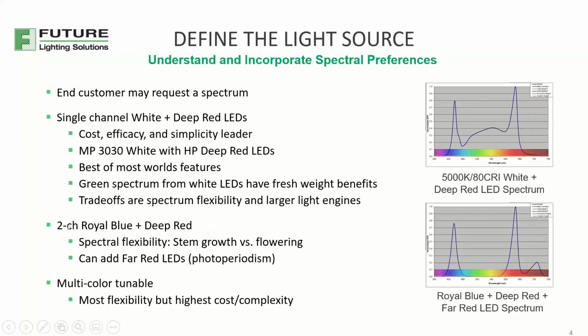There are other approaches, like the two-channel variable plus deep red LED approach. For example, if the customer wants to adjust their spectrum for the crops at different stages, then they can adjust the current for the variable channel and also adjust the current for the deep red at different stages. And they can also add a far red LED inside. So it is more compact, higher cost, but higher flexibility.